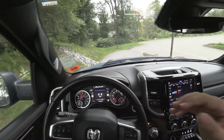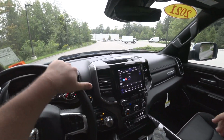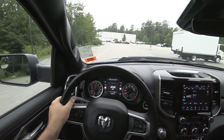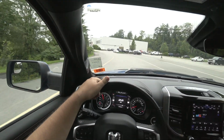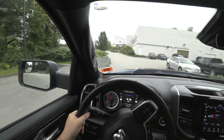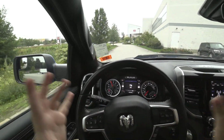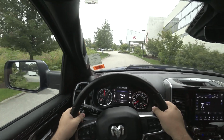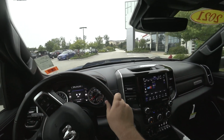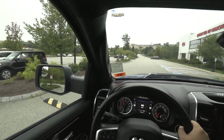Alpine sound system does sound great, but personally I've been enjoying listening to this exhaust. My dad actually has a 2017 Rebel with an aftermarket exhaust. Not sure exactly what is on it because we bought it with the exhaust installed. It doesn't have, you know, Borla on the tips or anything like that, so might just be a mid-muffler delete. We don't know. But I will say this sounds extremely similar.